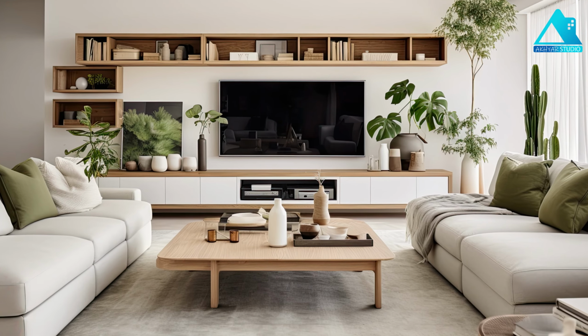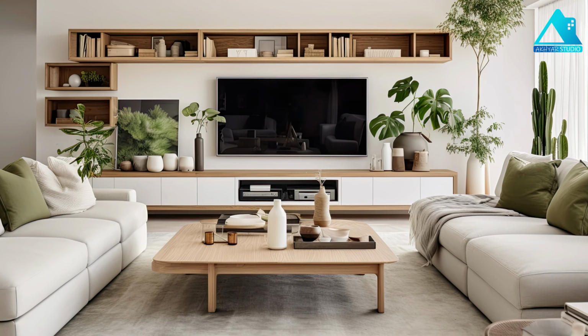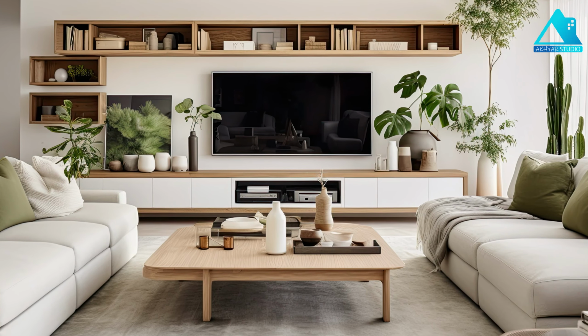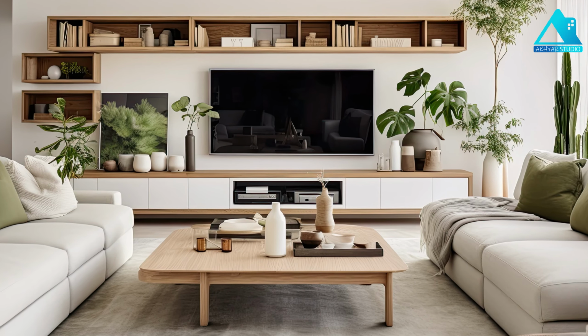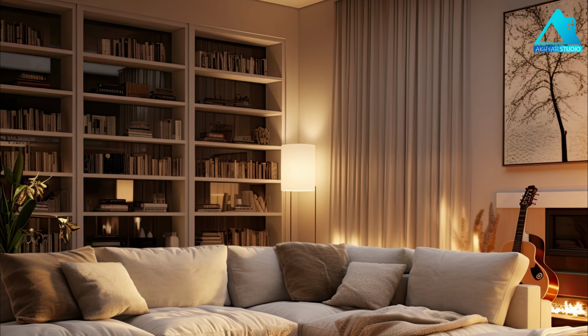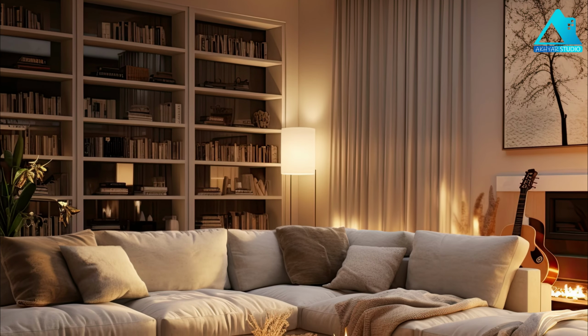You can feel the stress melt away as you sink into a cozy sofa, surrounded by soft pillows and blankets. You can enjoy the calming effects of natural light, fresh air, and green plants. You can create a peaceful atmosphere with soothing music, aromatherapy, and candles.